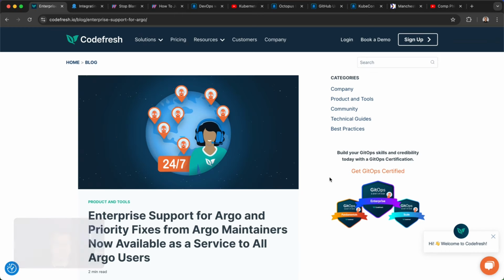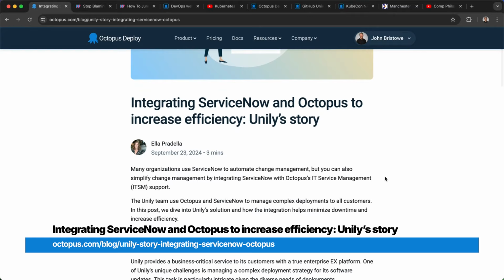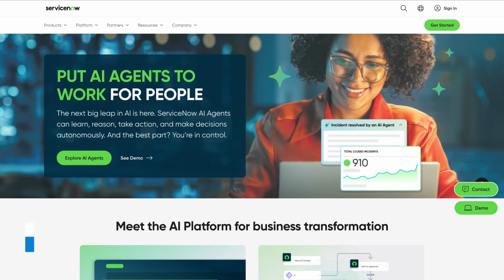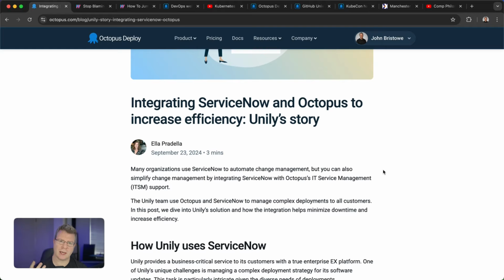So if you want to read more about this, you can check out his blog post to find out more information. This is a blog post from Ella entitled Integrating ServiceNow and Octopus to Increase Efficiency, Unily's Story. So we have a customer, Unily, that did a case study recently, and their case study focused around using Octopus and combining that with ServiceNow for controlling deployments. So ServiceNow is an ITSM management tool. It provides a whole bunch of other capabilities as well. It's a massive tool. But what it allows you to do through its DevOps integration is allow you to control when releases go out, and how that integrates with Octopus is a core capability of the tool itself.